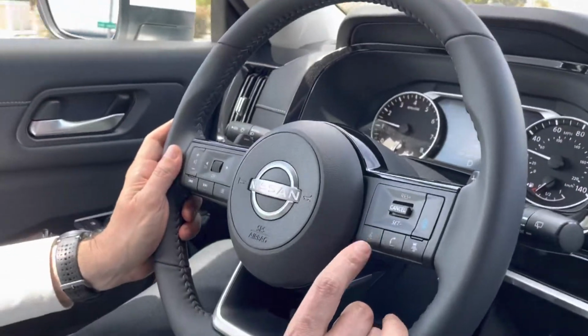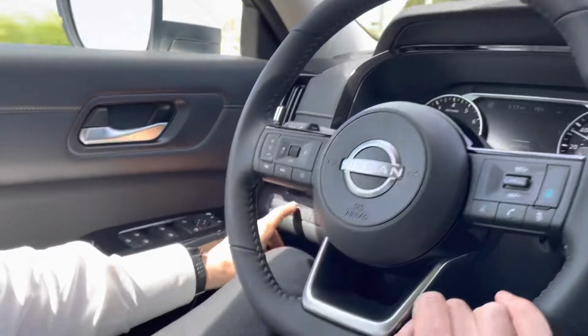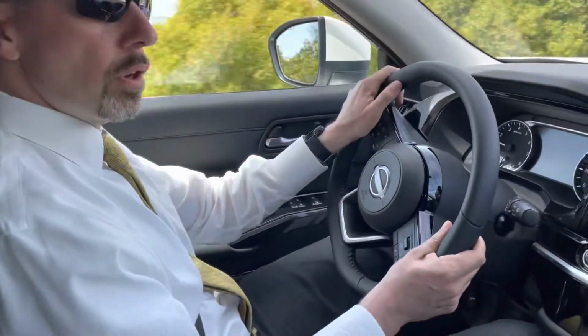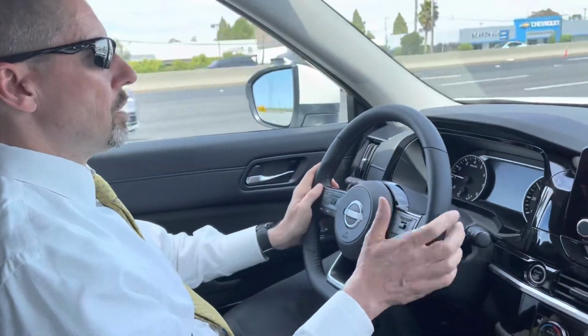Other buttons right here, you have the set button, resume. This is also where you adjust the speed, and one extra button that's not here, it's on the left side of the dashboard. That's the steering assistance, because the system includes steering, and here's where you can turn it on and off.